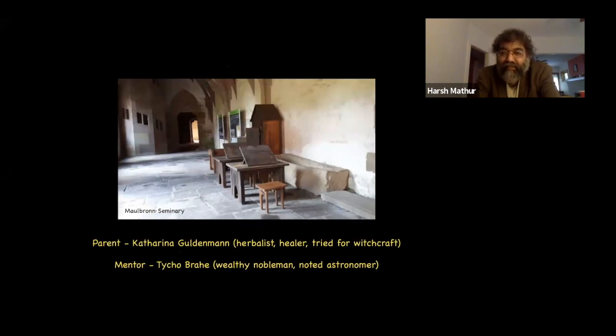I don't have time to peel back the curtain on Kepler's personal history, although it's very interesting. Here you can see a photograph of the seminary that he attended somewhat irregularly because of family finances. But he studied there. Initially, he hoped to study theology, but eventually, because of his irregular attendance, he was diverted into astronomy, luckily for the sake of posterity.